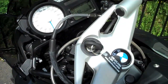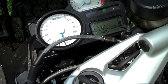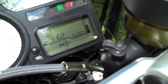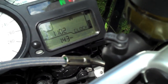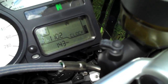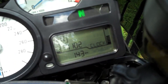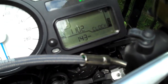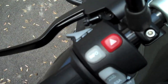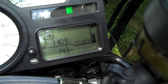The dash is complemented with a speedometer and RPM meter. It also offers an onboard computer, very much like a car. What I'm showing you here is just the clock, so it's 11:02 on this beautiful Sunday, with a fuel tank reserve as far as bars are concerned on the right, and the temperature setting on the left of the computer. So by selecting the info button that you see here, I push this, and this allows me to change readings.